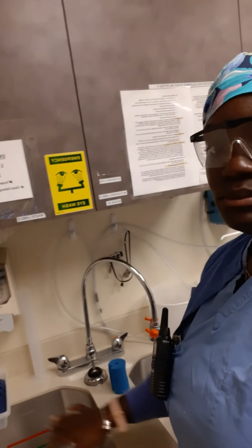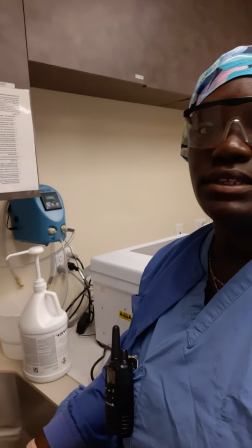Okay, so a big part of my job is to make sure that the instruments are clean and sterile and ready for the next case. So when they drop off the instruments from the OR, they put them on this shelf right here. And then I will take them and I'll wash them in my wash sink, then rinse them in my rinse sink, and then I throw them into the mechanical washer.